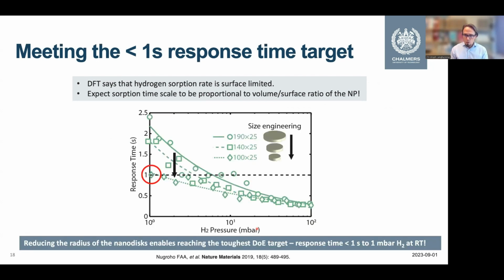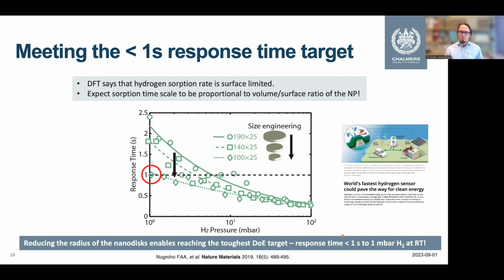To make a long story short, after a lot of work and thinking, by carefully designing the size of our nanoparticles and selecting an appropriate coating, we were able to, as the first in the world, showcase a hydrogen sensor which would meet this target. Less than 1 second to 1 millibar hydrogen pressure at room temperature, which we then quite confidently could advertise as having made the world's fastest hydrogen sensor, which caught a lot of interest, of course, you can imagine, since this was a true milestone in the field.